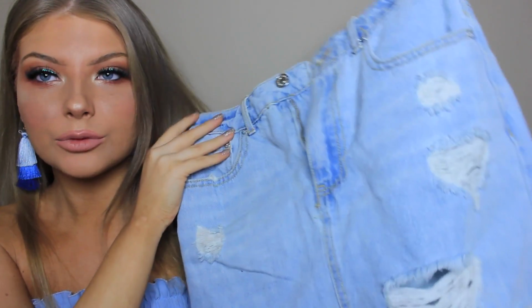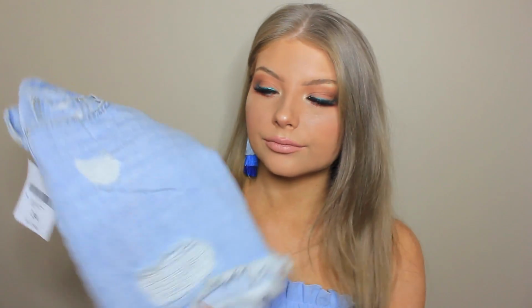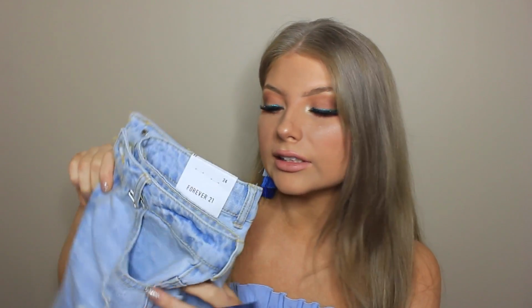The next thing from Forever 21 is, please don't judge me, but it's kind of short. It's basically this ripped denim mini skirt, and it was pretty affordable, and I've been looking for one like this to wear with a t-shirt or something, or even the next item that I'm about to show you guys. So yeah, this is a staple.